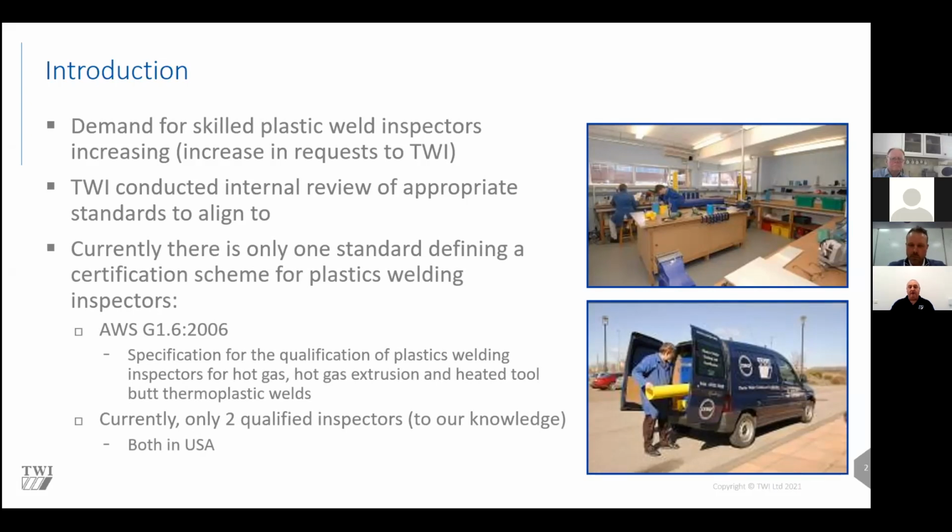We have run a number of courses at the beginning of last year, just before COVID, and we now have a number of certified weld inspectors in different countries around the world. There's one in Australia, a couple in Spain, and I believe there's one in the Middle East. And these are people who went through our courses. We have had others in the UK as well.